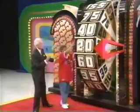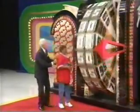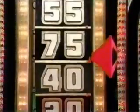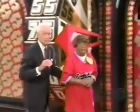She has 35. Spin it again, Ruby. You can do it. Oh, boy. Oh, that's up. You're getting better at it. Little practice. 20 cents. And you win with 60 cents total. Ruby is going to be in the showcase following this announcement.